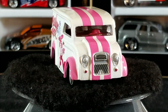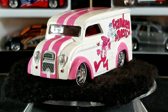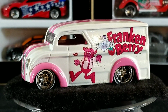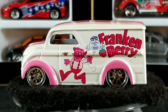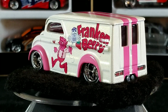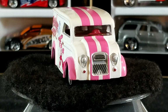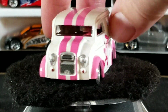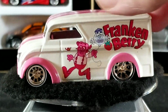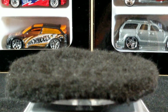Very cool version. And like I said, this one isn't cheap. It's hard to find, and it goes for $85 to $100. Sometimes you can find it cheaper. I was lucky enough. There was a local guy in my local club that happened to stumble across one. He's not a dairy delivery collector, so he let me have it for $60, which is a really good deal on that. So that's the Frankenberry Dairy Delivery, highly sought after. Really awesome piece. I'm really happy to add that to my collection.